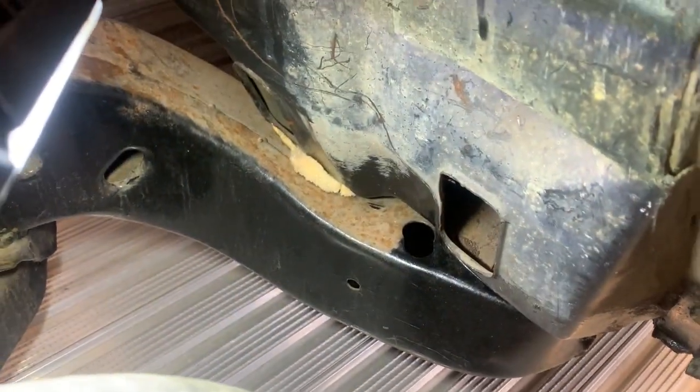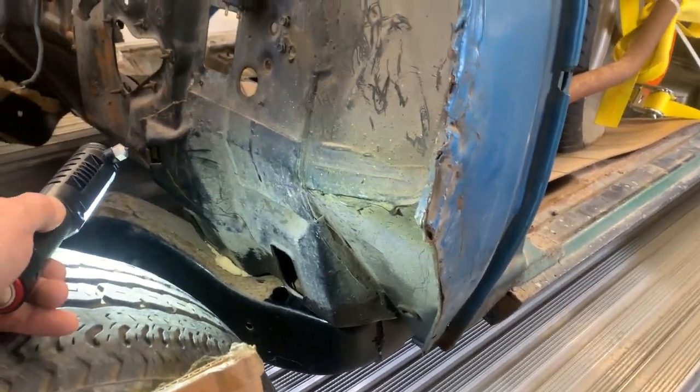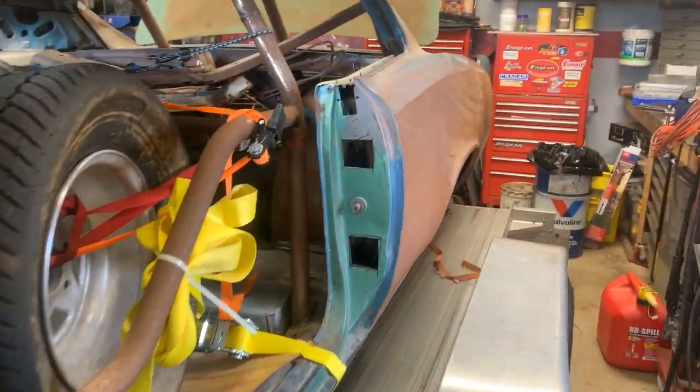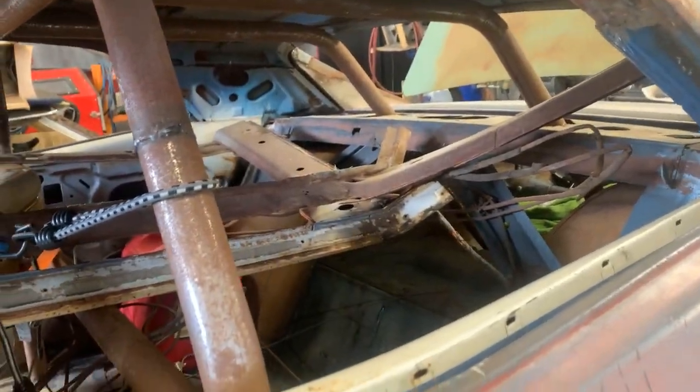It's just sitting on foam. Not on actual body mount. So I do have a few body mounts that I can set this up with just to kind of get an idea what's going on with this thing. So I don't know if we can fit a back seat in this thing or not.